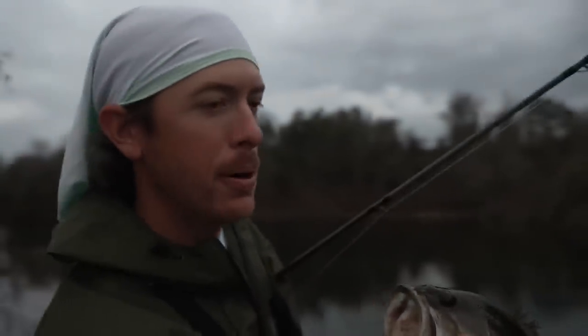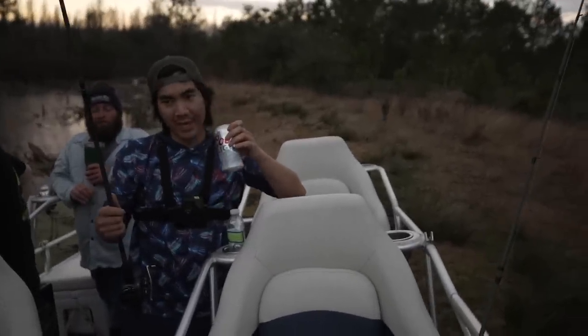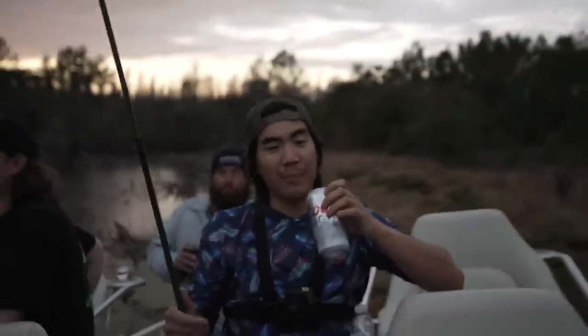From the front bumper of a big smoky. How big was it, bud? Pound and a quarter. First swamp buggy bass. That's an accomplishment right there. What are we throwing, boys? What are we throwing over here?